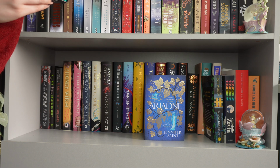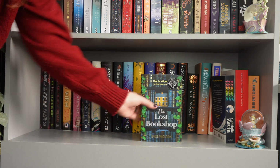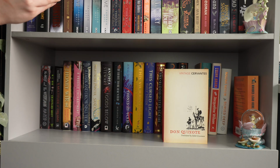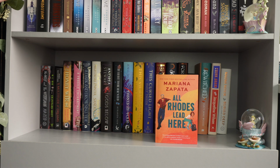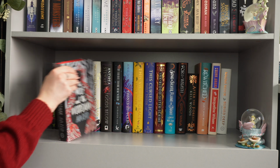Then I've got Ariadne by Jennifer Saint, which is a Greek mythology retelling. The Lost Bookshop by Evie Woods. Tomorrow and Tomorrow and Tomorrow by Gabrielle Zevin. Don Quixote by Miguel de Cervantes. And then this should probably really be on my romance shelf, but it's All Roads Lead Here by Mariana Zapata. Okay, so last leg for these shelves, and it's a duplicate this first one.